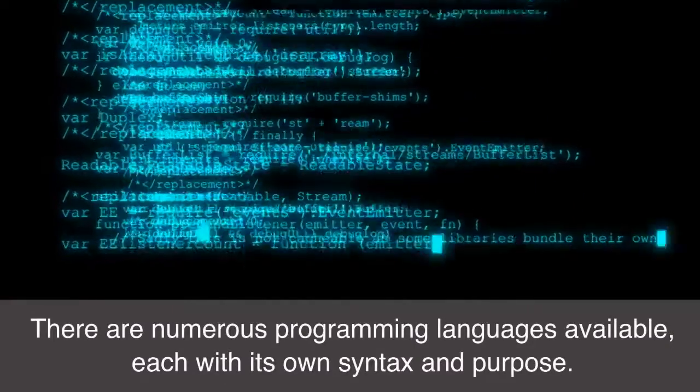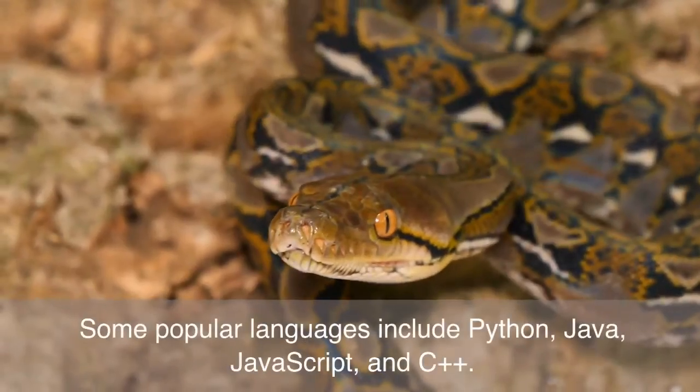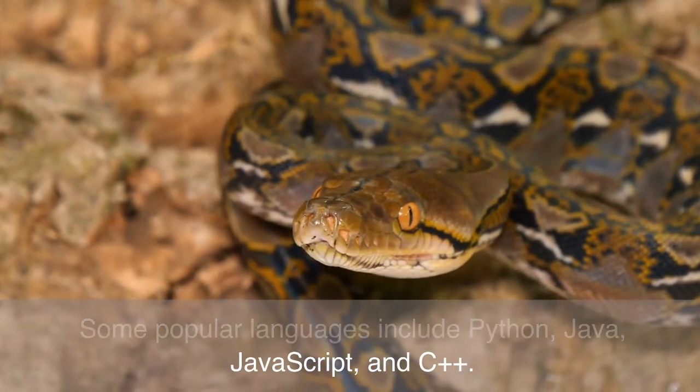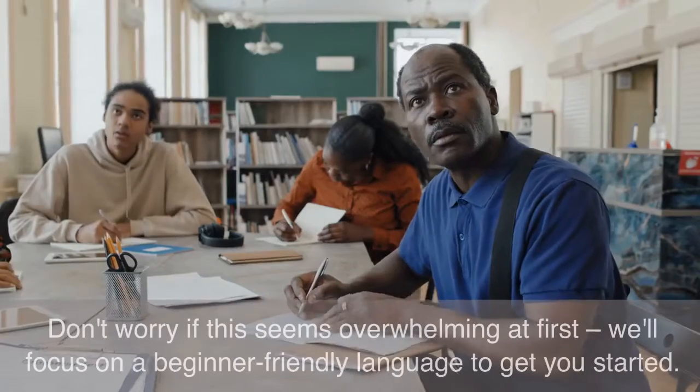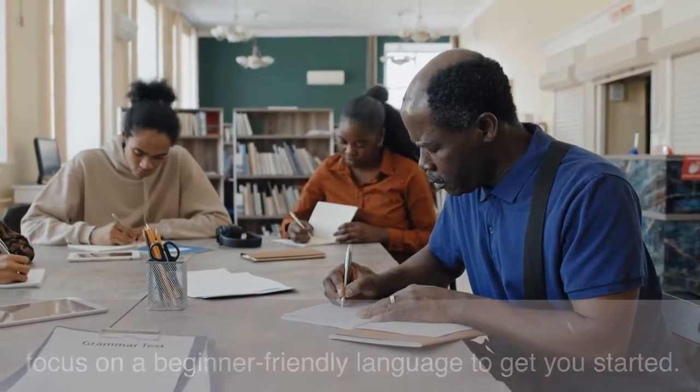There are numerous programming languages available, each with its own syntax and purpose. Some popular languages include Python, Java, JavaScript, and C++. Don't worry if this seems overwhelming at first. We'll focus on a beginner-friendly language to get you started.